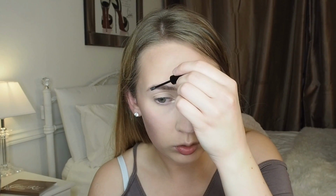And I fancy just a bit in the corner of my eye, just to make it pop a little bit. Just blend that in. I'm just going to go back over with this because sometimes the shadow from the highlighter can get into my brows, so I'll just go back over with that just to make sure.